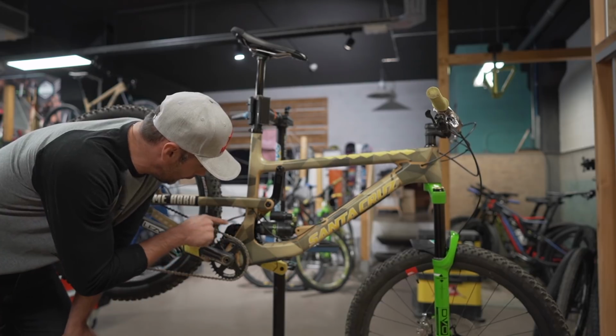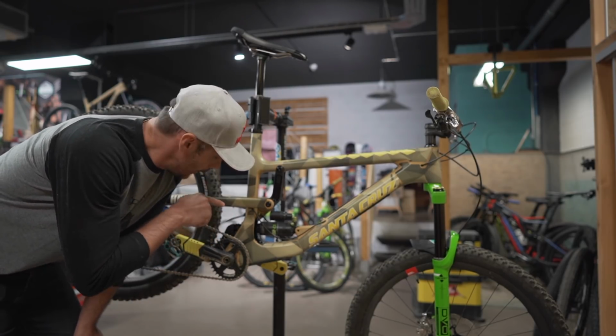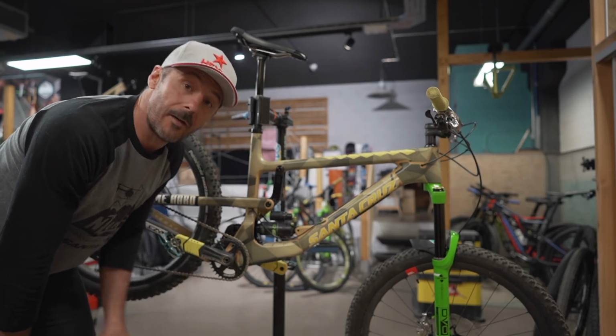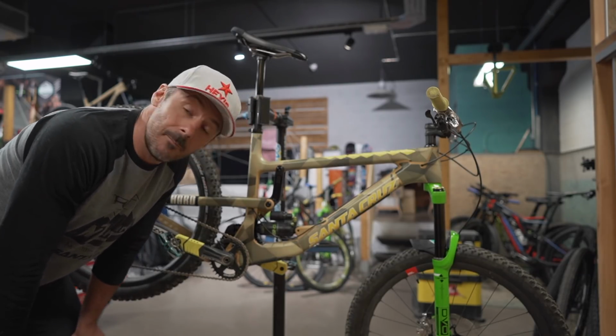This is badass. You avoid having all the dirt going into the suspension. If you don't have that, you're messed up. No, you can make one.